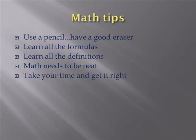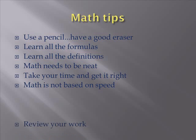Math is not a race, and I've seen this out of a lot of students who, you give them a math sheet, they fly through it as quick as they can and turn it in. Usually the person who turns it in first is not the person who got it right. They're just the first person to rush through it all. The person who takes their time and gets it right is a person that's successful. Math is not based on speed.